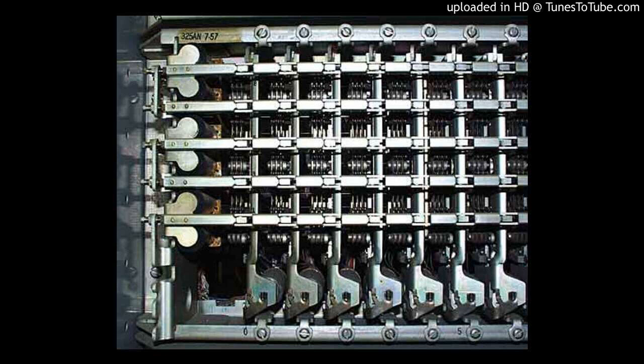Okay, this is Friday, May 24th, 1974, and we're going to do routings for my 634 crossbar 1 exchange. Okay, we'll do, starting off, direct trunks to panel.